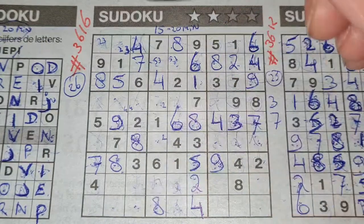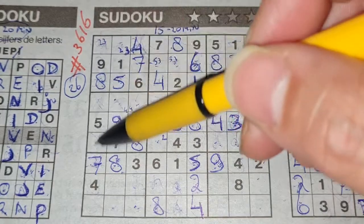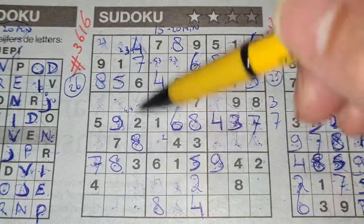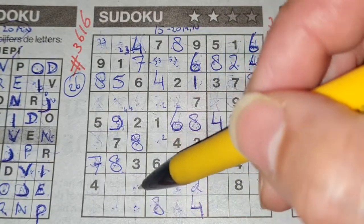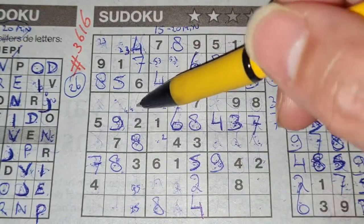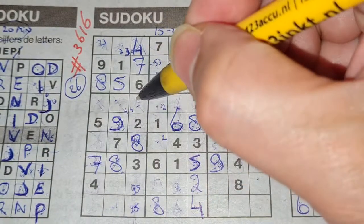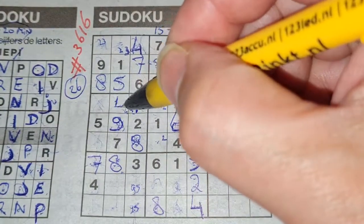Alright, 9, 9. We have a pair, I believe. Yeah, 9 and a 5 in the first column. 9 and a 5 in the second column. So the third column. The only two places for the 9 and a 5 goes in those two boxes. As a pair, 9 and a 5. That means one box left in this column for the number 1. Yeah, 1 is missing, and I've eliminated the 4, so the 4 goes here.